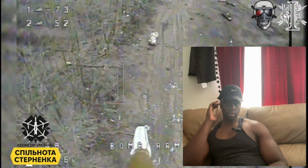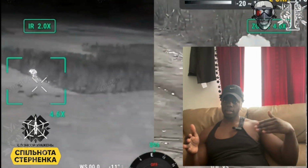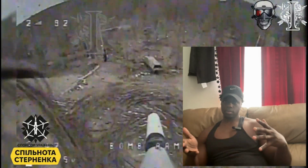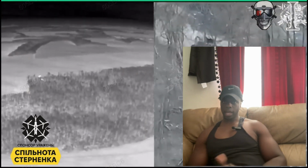Depending on how many FPV drones you have, you're going to hit what's most important in the moment, and then whatever you have left, you'll hit the secondary. It's called ammo allotment in the military, but it's drone allotment. So how many drones do we have to operate before we withdraw, pull back and reset to do it again?